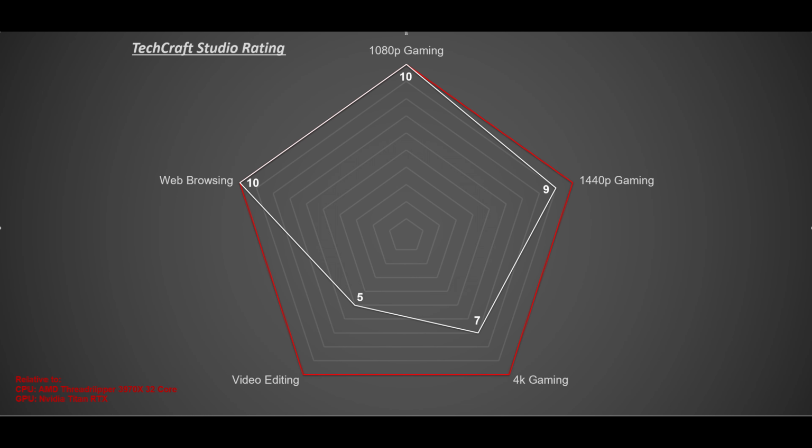For video editing, the 3700X will edit videos perfectly fine. However, with 32 cores on the 3970X in the market, relatively, I rate the 3700X a 5 out of 10 in terms of video editing performance. Okay, with that rating chart out of the way, let's move on to the build montage.